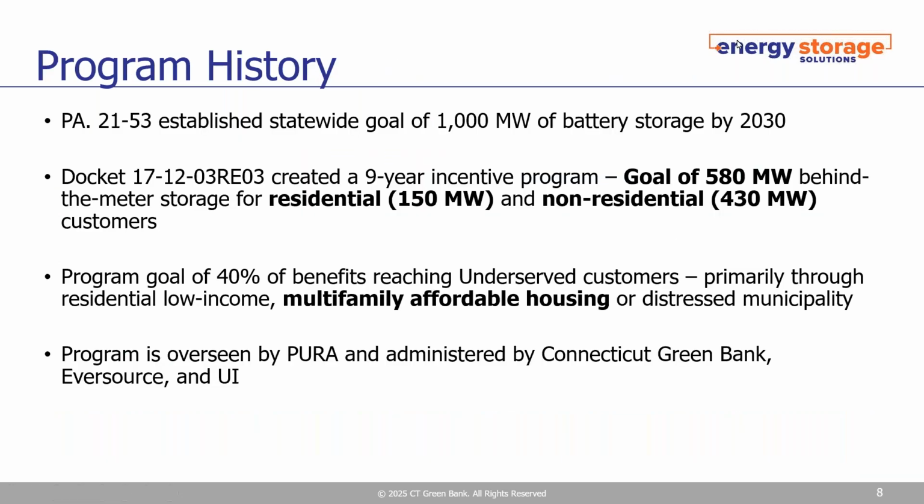So a little bit of history about the program. It was created as part of Public Act 21-53 back in 2021, where it established a statewide goal of 1,000 megawatts of battery storage by the end of 2030. This program specifically is a 9-year incentive program with a goal of 580 megawatts of behind-the-meter storage for both residential and non-residential, which is what we're talking about today, the non-residential. The remaining 420 megawatts are TBD at the moment.